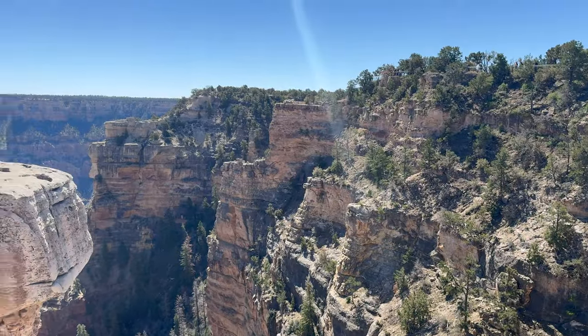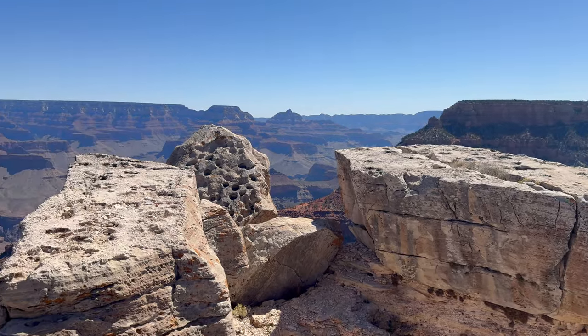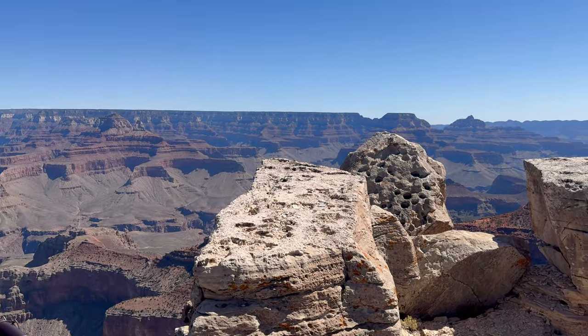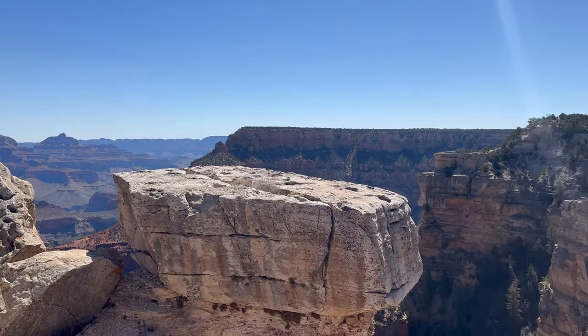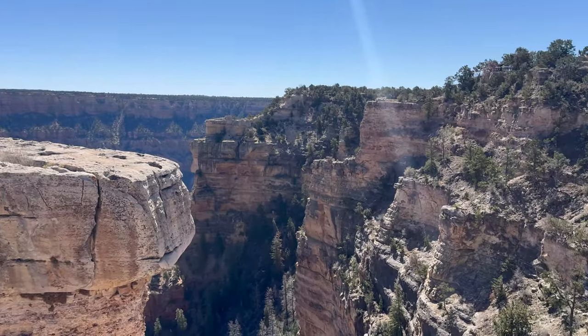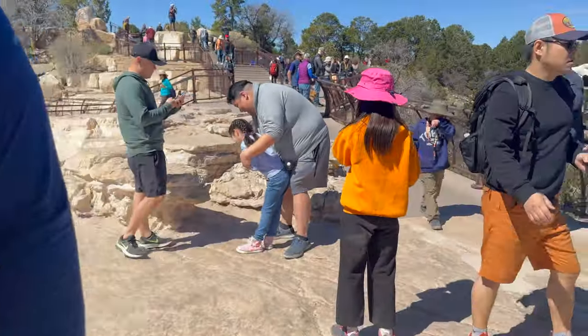If you've never visited the Grand Canyon, I say you must do it at least once. Yeah, definitely. Everyone's got to visit the Grand Canyon at least once. Maybe twice. True. Maybe twice. There's absolutely nothing wrong with that. It's gorgeous.